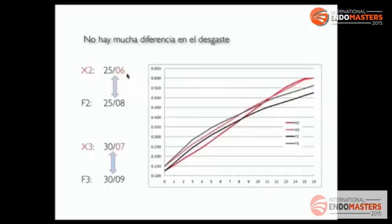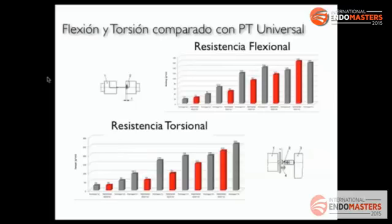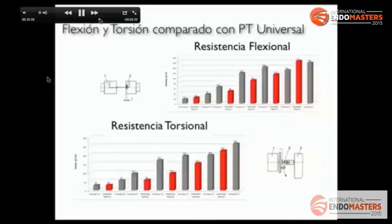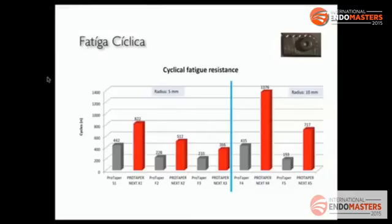Also, the file is a bit smaller. Now we say normally to 25.06, before to 25.08. So with ProTaper Next we decrease also the shaping in the canal, and in my opinion in this moment we have to try to do this, not to do big enlargements, big preparations. In this moment I think we have to be soft with the canal and try to be conservative. In the torsional and flexional stress, the results are really good, and this file is really balanced in both aspects, in cyclic fatigue and in torsional stress also.